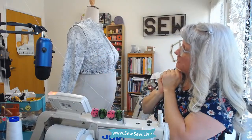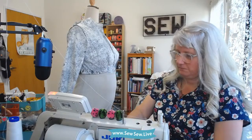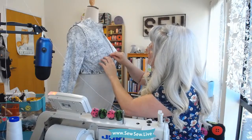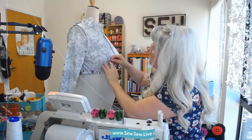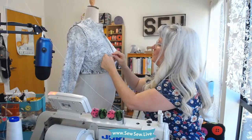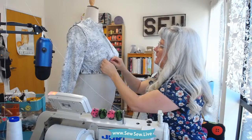Actually, what I would probably do is release the dart a little bit. I would open it up, because if you opened up the dart and made it a little less steep... What do I always say? Never backstitch your darts, because you may have to take out the end. And this is the one time I've taken out the end.